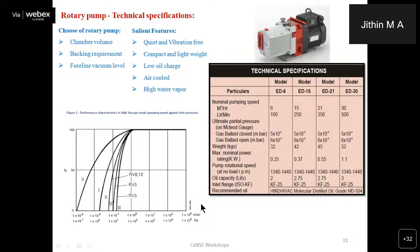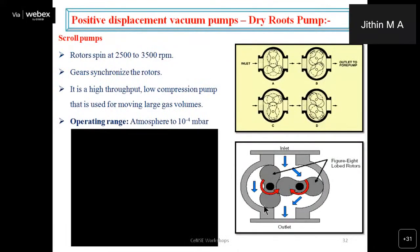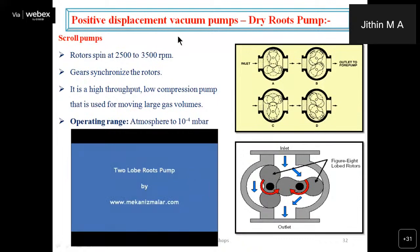So ideally in the research laboratory, they use a rotary pump for vacuum purposes and also for some desiccation purposes, mainly for low vacuum pressure. Then we go to the rotor pump. Here there is no oil, it's a dry pump.